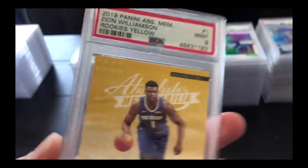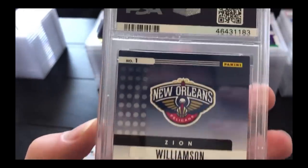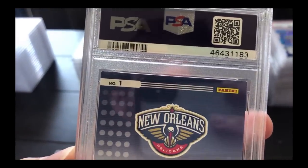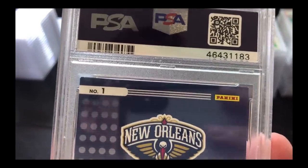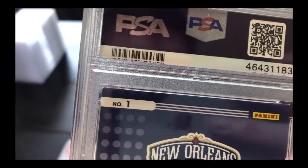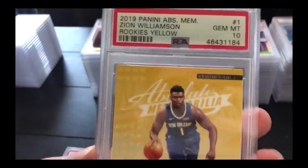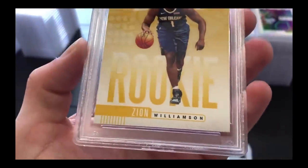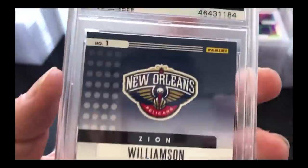It's a Mint 9. I was kind of picky with these guys, but at the same time, I know that these have ding corners. Now, I do think that there's some damage taking place here at PSA because I had a stack of these things. And some of the cards I've gotten back, there's some wear on the cards that I didn't see whenever I submitted them.